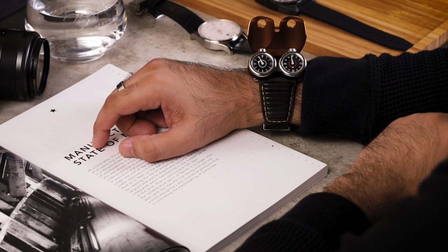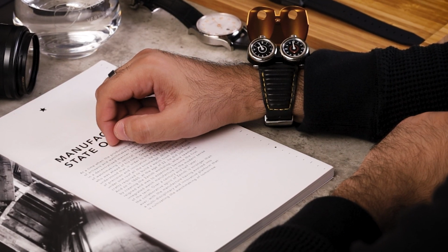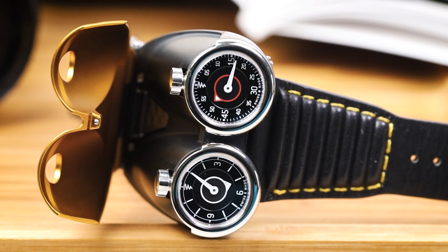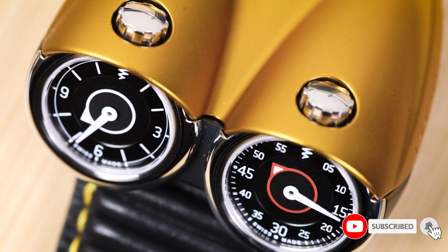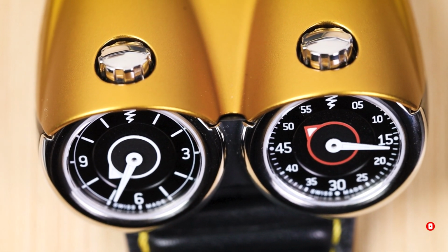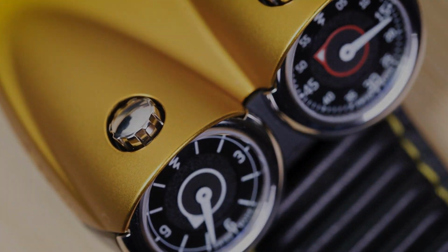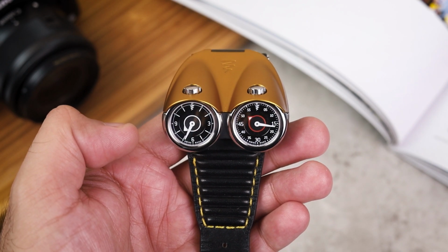Here's the thing. You'd be forgiven for mistaking this Azimuth for one of MB&F's horological machines. In fact, this Twin Turbo does kind of resemble the HM4 in more than one way. But while MB&F's $212,000 price tag makes it practically unobtainium, which is a word I just learned today, this $5,000 Azimuth seems like a bargain in comparison. Or at least something that realistically most of us can enjoy.